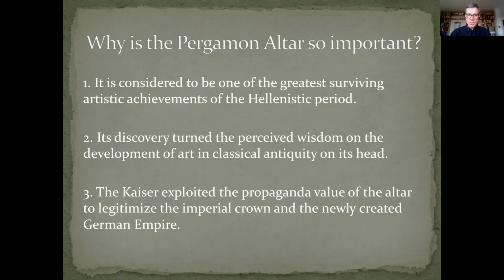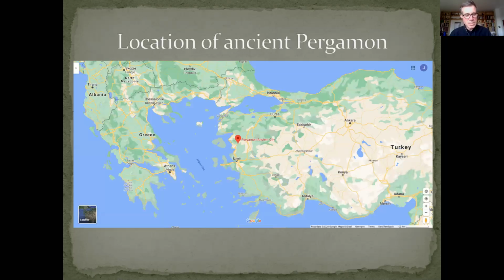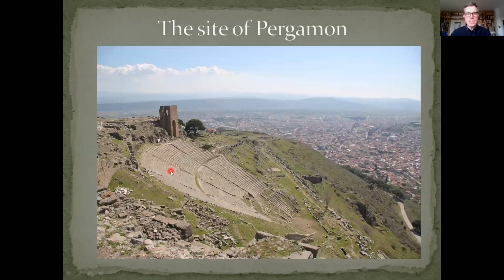So a little bit of context regarding the altar itself in terms of where it is. The site of Pergamon is today in modern day Turkey on the western coast of Anatolia. So just note that here we have Istanbul located to its north. We have the Aegean here and then Athens. The site itself is spectacular, with the archaeological site perched on a mountaintop overlooking the modern town of Pergamon, which we can see here then in the background.